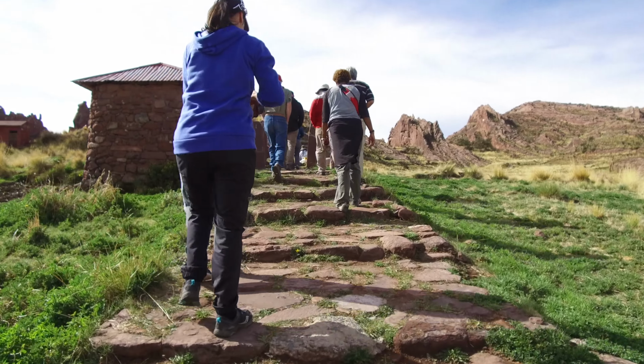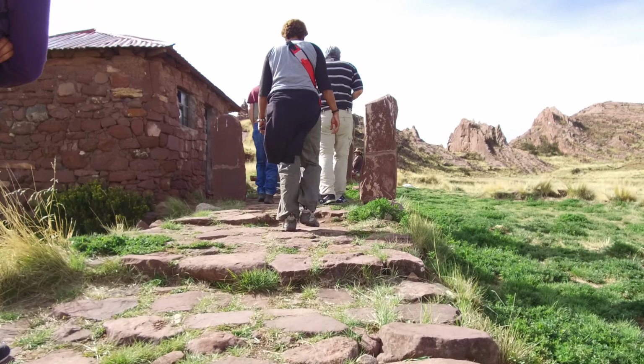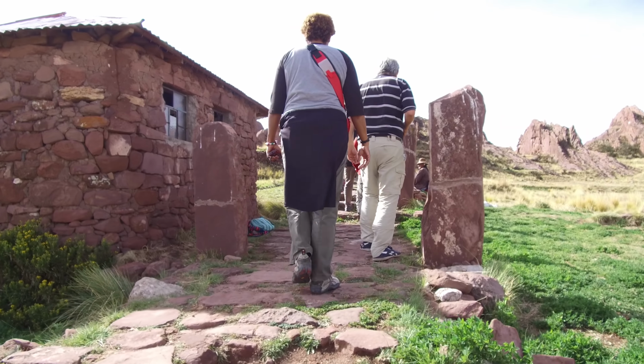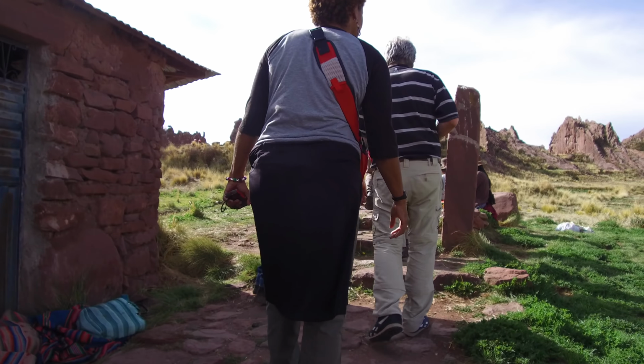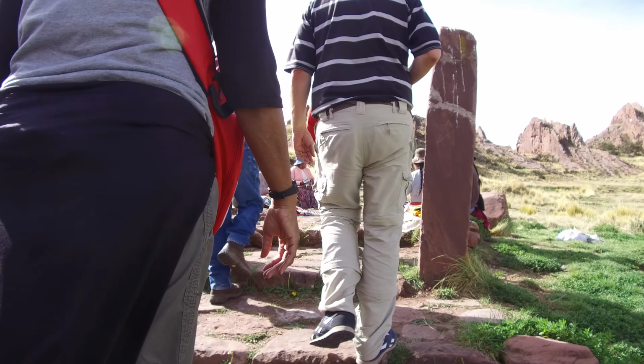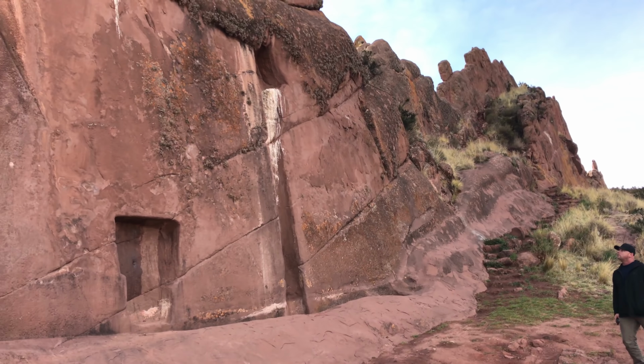And then we made it to Peru, and this is an ancient site called Amaru Muru, or Amaru Muru, and it's a portal. No one knows who made it, and no one knows how old it is, but it was carved straight into red sandstone bedrock.